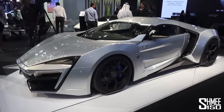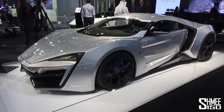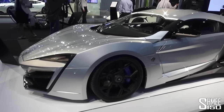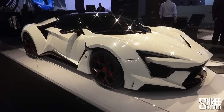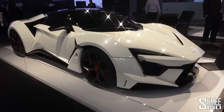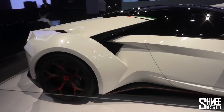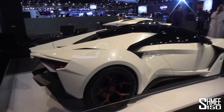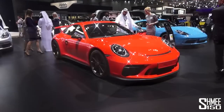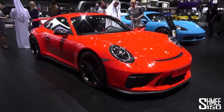W Motors are back with their two cars. So on this side, we have the Lykan Hypersport that we're familiar with. We've seen this car in different color schemes before. And then we'll go over to the other side where we have the concept for the Fenrir Supersport. So watch this space. We'll be seeing the final version of that car very soon. I'm looking forward to sharing it with you. But those two, very, very crazy cars again from the Middle East. Woo, GT3, mine's coming soon, guys, but it's not going to be red.